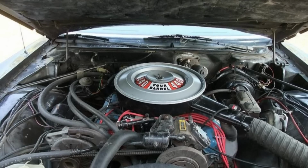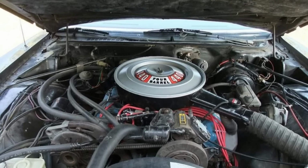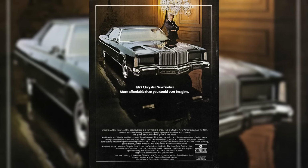V8 engine displacements were still huge, with a 440 cubic inch 7.2 liter optional in 1978, just so it could move well over 2.5 tons. During the mid-70s, sales continued to decline.